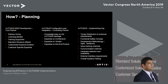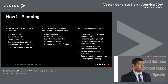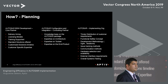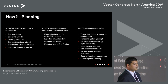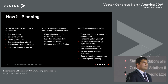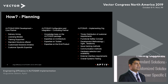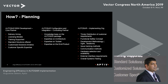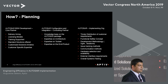And of course, like every software package, various suppliers provide you with various licensing models. So you need to understand what it would take for you to develop the software and, in order for you to productionize it, what licensing model you would like to go to? Since there is a lot of tool chain involved, you want your core partner to provide you with the trainings needed to work with their tools. So you need to understand what their schedule is to provide you with the required trainings in implementing AutoSAR.